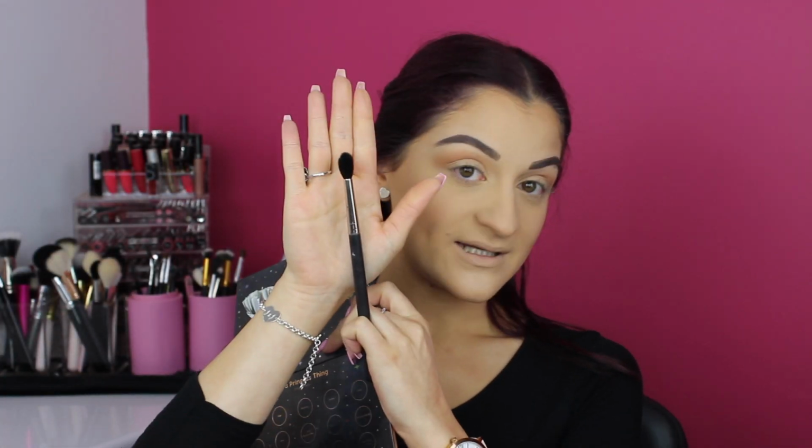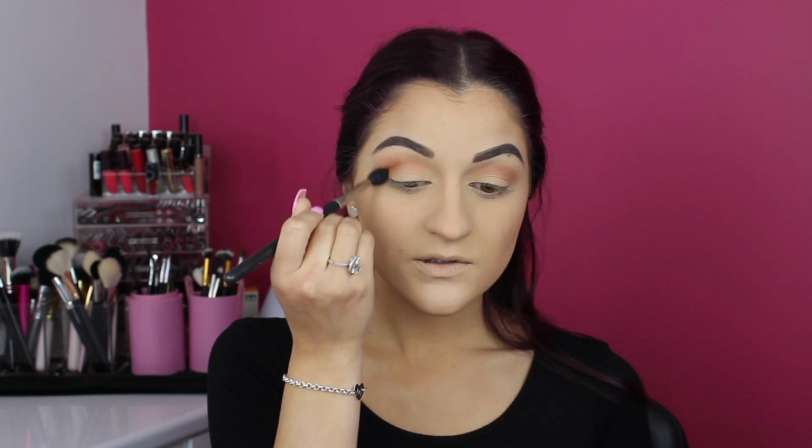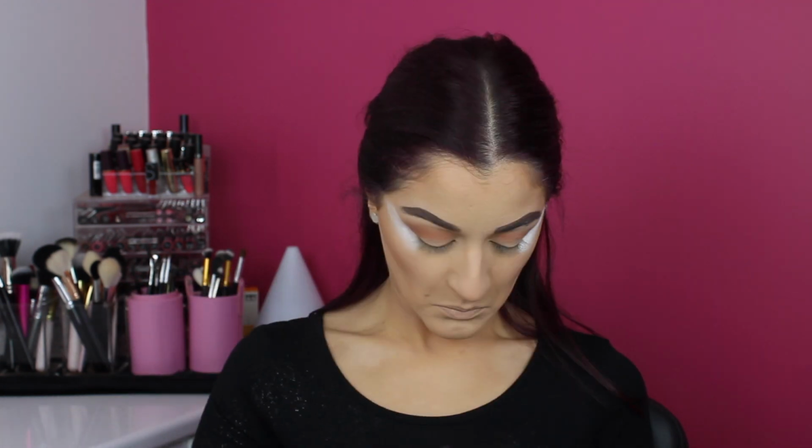Okay, from there I'm going to be taking a boot, which is this warm chocolate brown shade, and I'm going to be taking that on my MAC 224 blending brush. Pick a little bit of that up and just start building that up in the crease too. It's a bit of a warmer shade. It's a gorgeous colour. And what I'm also going to do, I'm just going to take my Real Techniques brush and some translucent powder, just like my previous videos, just so we keep the ends nice and clean.